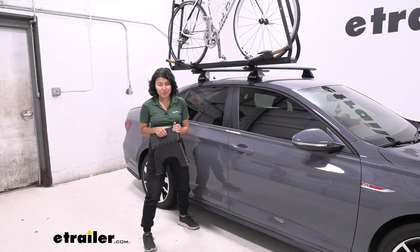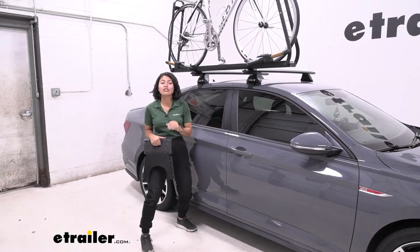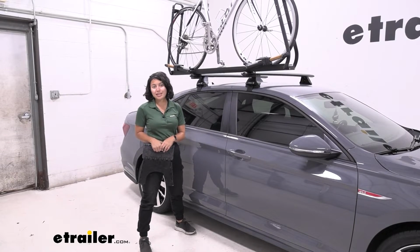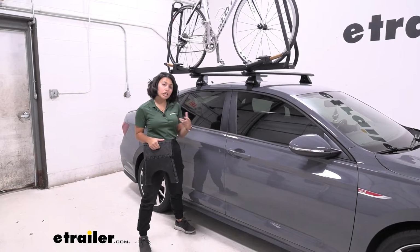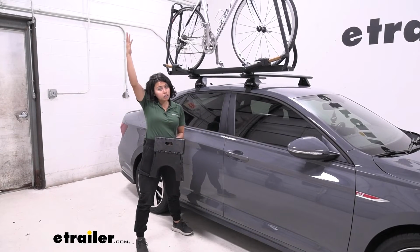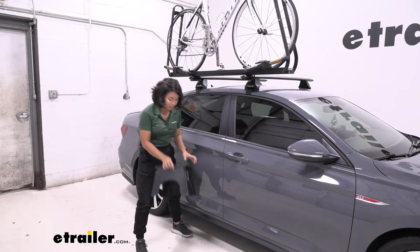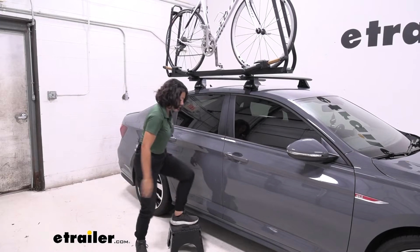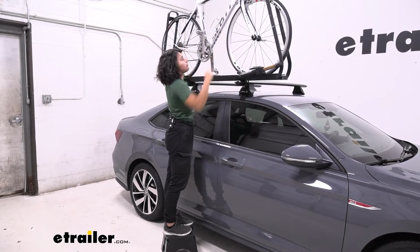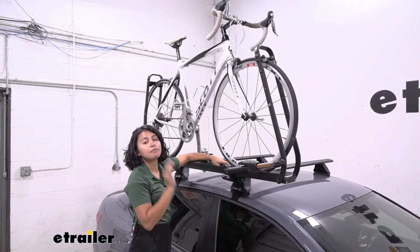Now the thing with roof-mounted bike racks is, no matter how much effort they put into making it easier for you to put the bike up onto the rack, it's just not the same as a hitch-mounted bike rack. So here are some tips to make it easier for you, or to see if this will work out for you. I'm not the tallest person. I'm 5'2" on a good day, so I'm going to have a little step stool inside my car. That way it's easy for me to set that up and reach my bike where it's comfortable to hold on to it.